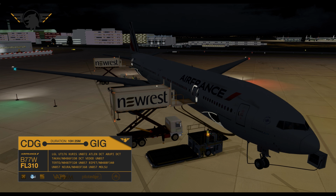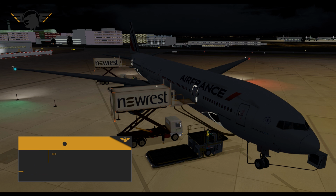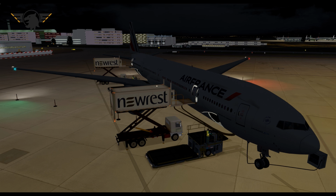As far as weights and stuff go, and I apologize for my phone vibrating, I will remove that from the flight deck. There we go. As far as weights go, zero fuel weight today is 229 tons, which is just a little bit under max zero fuel weight. We're taking 96 tons of fuel. That'll give us enough flying time for 12 hours, and it's going to take about 10.5 hours to get down to Rio. So, looking good.